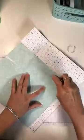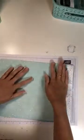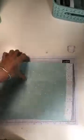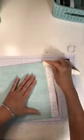I like snail. Okay. And just fold there. Okay? And again, you can take your bone folder, make sure it's all put together. And we're almost done.